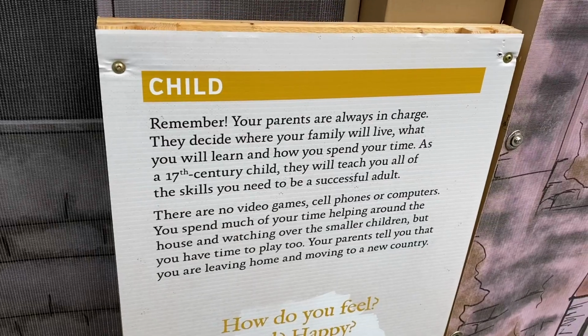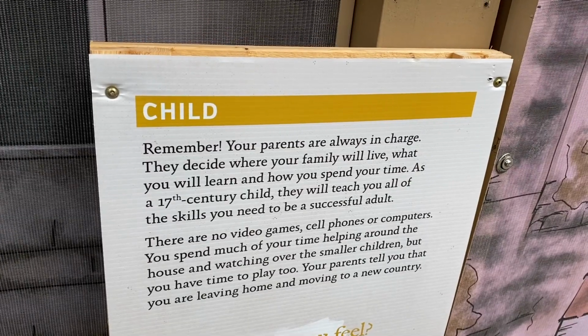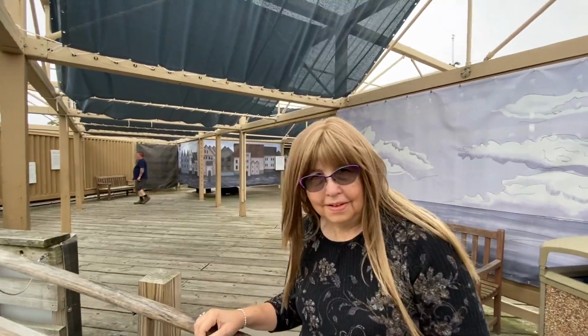It's kind of interesting they have to put in here. Remember, your parents are in charge. There are no video games, no cell phones or computers. You spend much of your time as a child helping around the house and watching over the smaller children. You ready for this? Can you handle it?